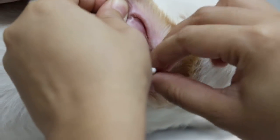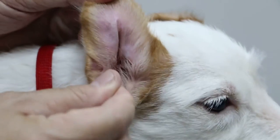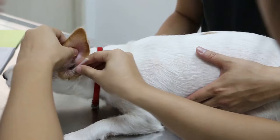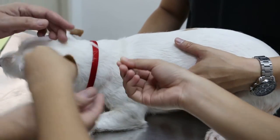Now we check, put inside, quite deep in. Do you see any pain or not? No pain, a bit of pain. Okay, very clean. Now you turn this side, and come. You come this side. Very fast. Also not much pain.